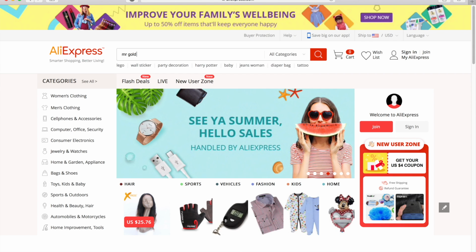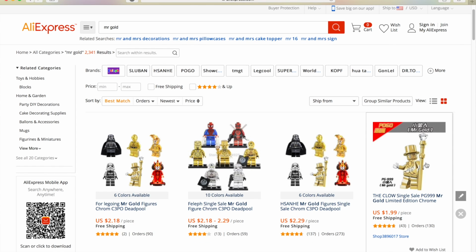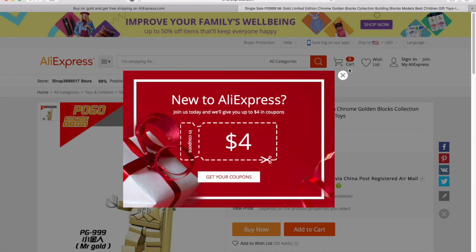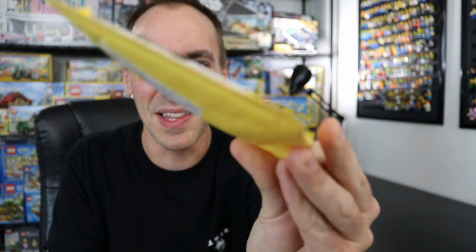That is until I went on to AliExpress, which is basically a direct from China website where you can order a lot of stuff at really cheap prices, and most of it's kind of knockoff. Like you can get your Lepin on there. You can get a lot of knockoff LEGO sets really cheap, and most times the quality isn't that great. But anyway, I went on and I ordered myself a Mr. Gold, and it's in this package right here.